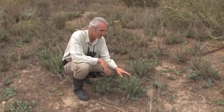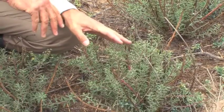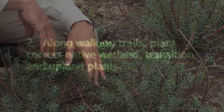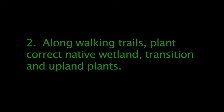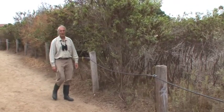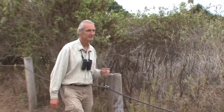Remove inappropriate plants like this spurge by hand with community groups and volunteers. These are non-natives that do not provide shelter or food for wildlife and are toxic to the soils. Along the walking trails, plant local native wetland, transition, and upland plants like these guys.